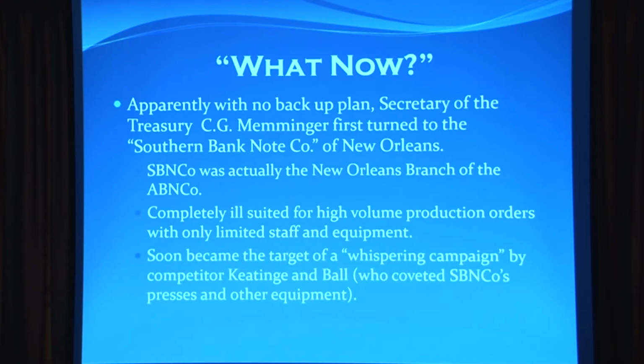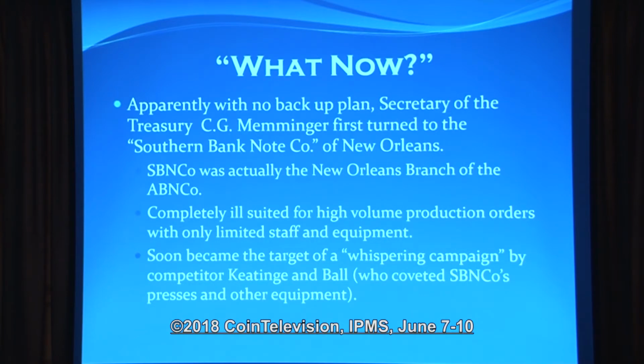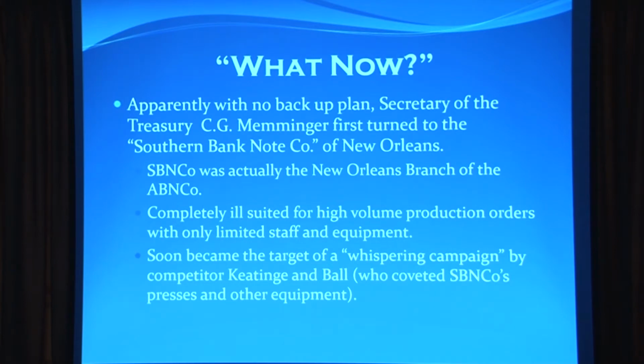However, this is where the backstabbing comes in. Keating and Ball, and we'll talk about Keating and Ball a little bit later, was a competitor, a potential supplier of Confederate notes, and they got into a whispering contest that perhaps the manager of Southern Banknote Company in New Orleans was not exactly the true supporter of the Southern cause that he would like people to believe. There's a lot of correspondence that goes back and forth accusing Schmidt, who was the guy's name at Southern Banknote Company, of being not fully on board with the Confederate cause and that type of thing.